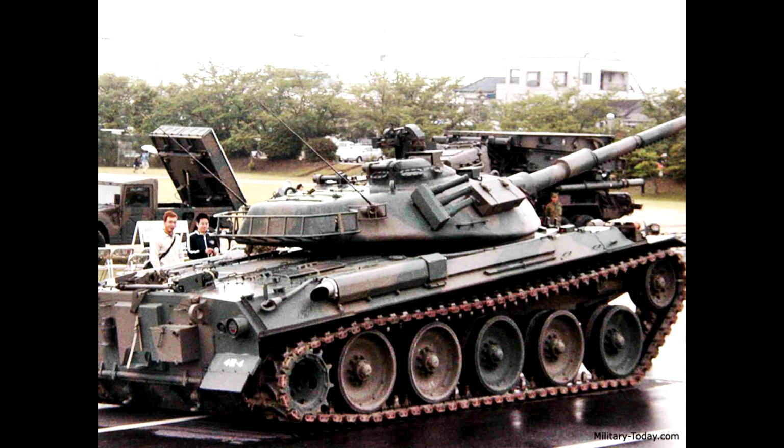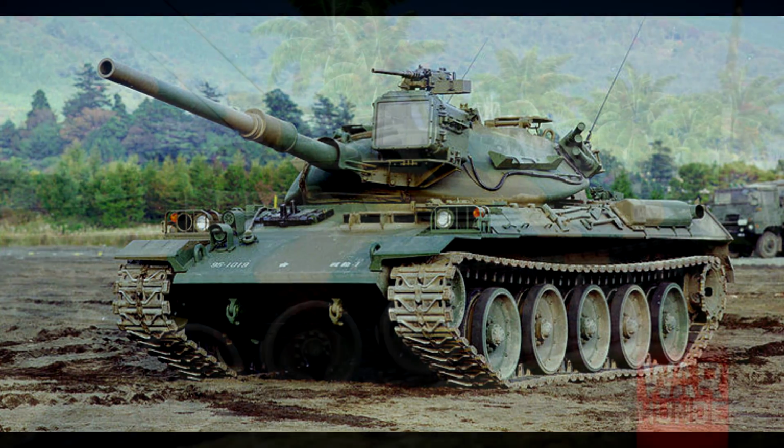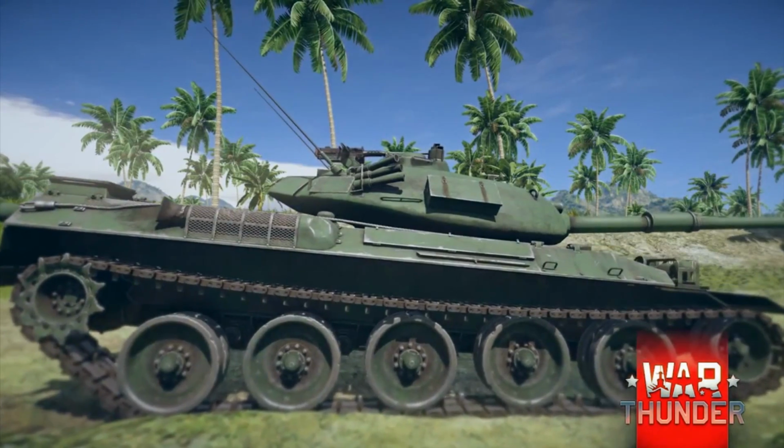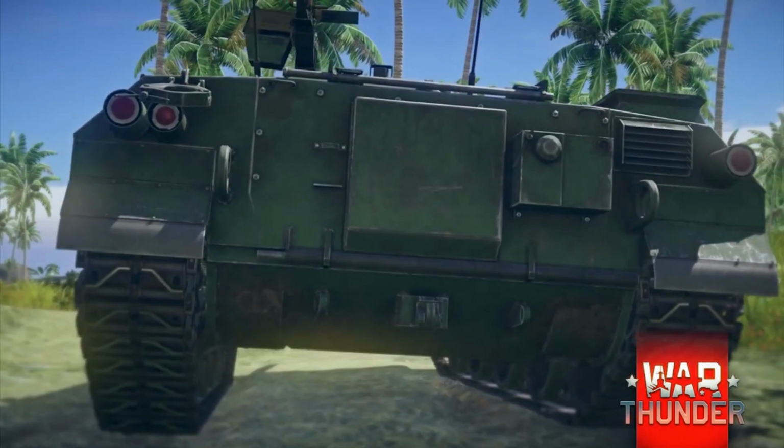And also, back to the example of the Type 74 on the slope, this hydro pneumatic system can allow the tank to go up and down from the front and back. So the front will go down, the back will go up, the back will go down, the front will come up. So this will allow your tank to have better depression and better elevation. And you do the math. The Leos, I believe, have -10 or -9 gun depression. And with the Type 74, this hydro pneumatic suspension might aid 2, 3, 4, maybe even 5 degrees.